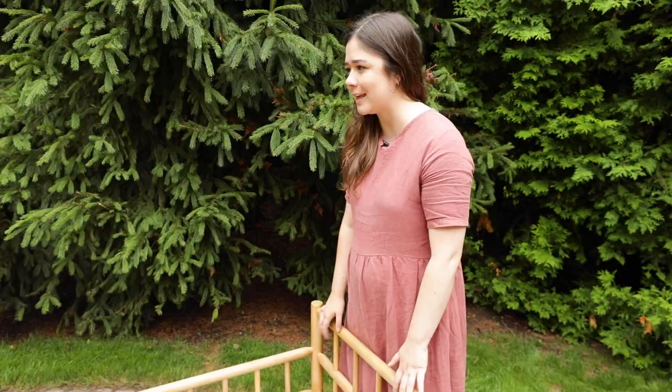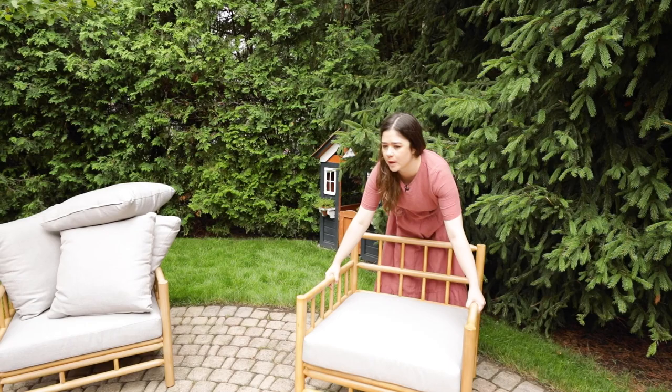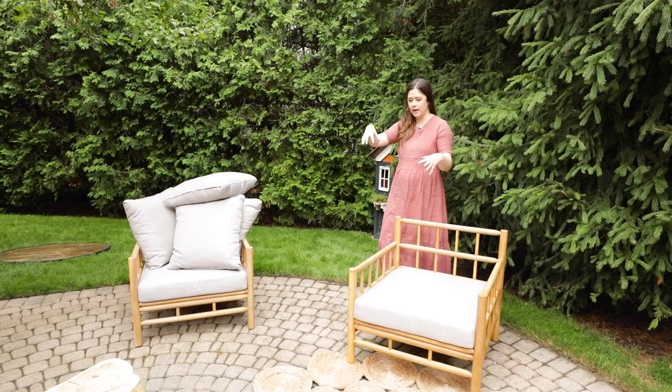I'm thinking of placing these chairs like this so that when you walk into the backyard, it feels open rather than having the backs of the chairs towards the door and the gate.